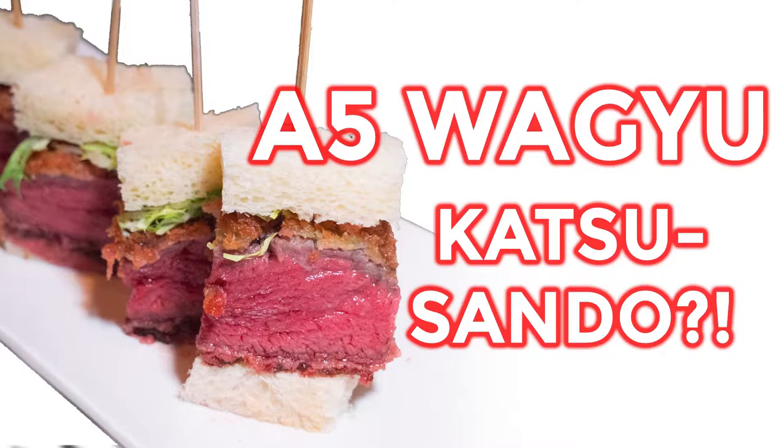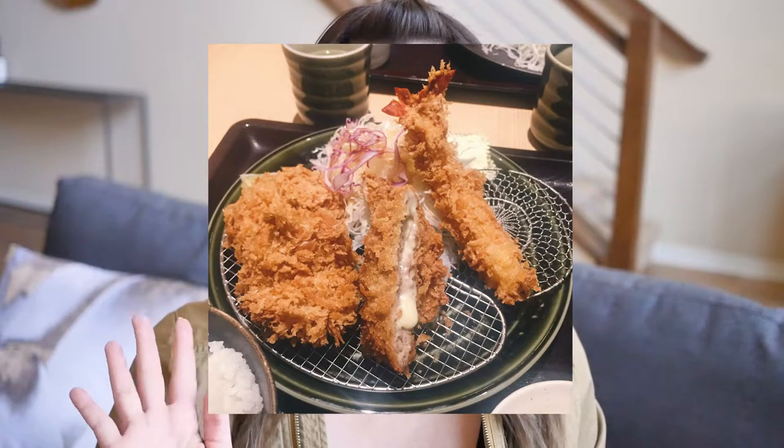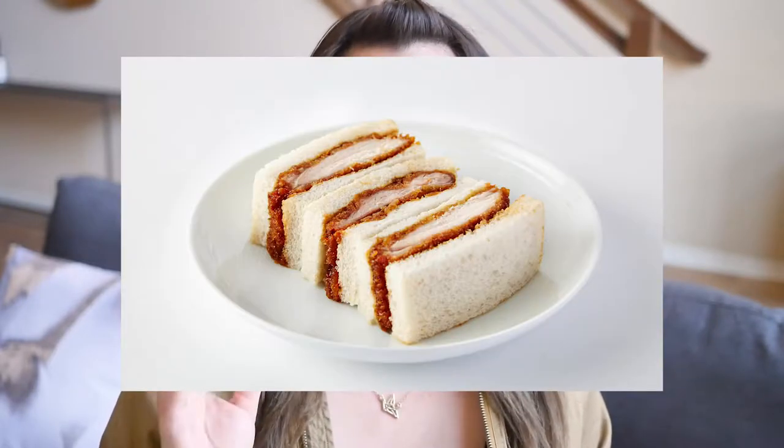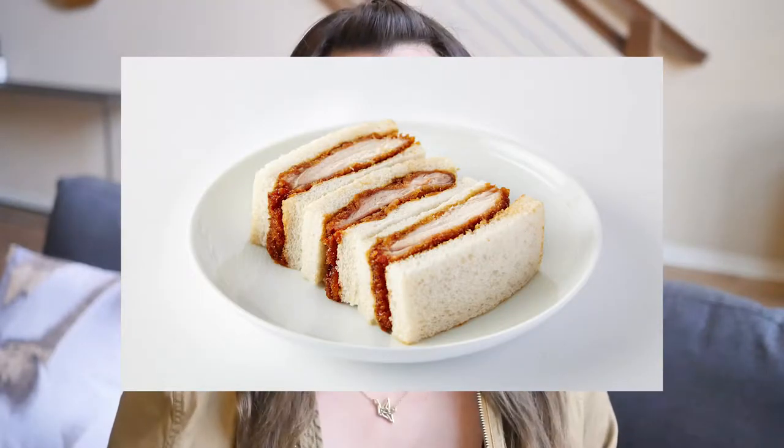Today I am meeting up with my friend Azusa to try an A5 grade Wagyu Katsu Sando, or katsu sandwich. If you don't know what katsu is, it is typically a meat that is cutlet style, so it is battered in panko crumbs and then fried. A really popular street dish, a cheap dish in Japan, is a katsu sando, where you can put different kinds of katsu inside of bread and make a sandwich out of it.